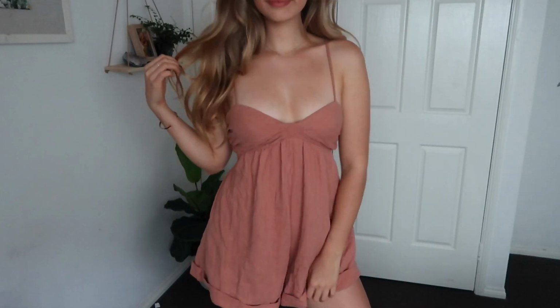And the same thing with this, if you are bloated, this completely hides it because it cinches in just under the boob and then just flows out. I love the color as well. I think it's so stunning. I think it's a really cute look, especially with some white sneakers or something.